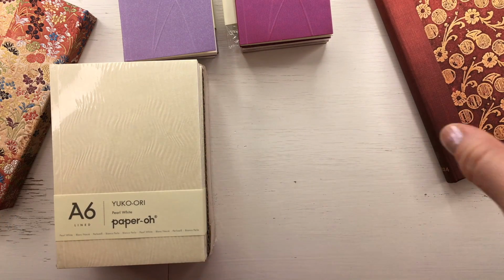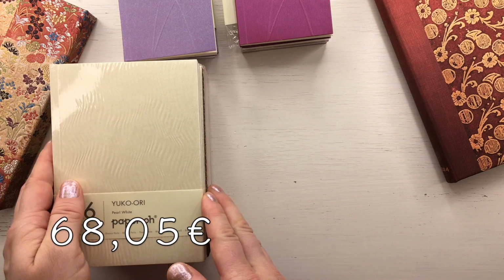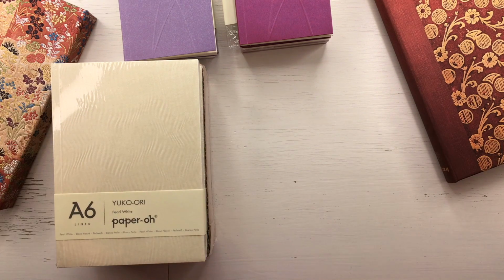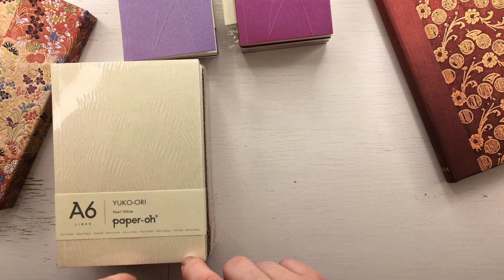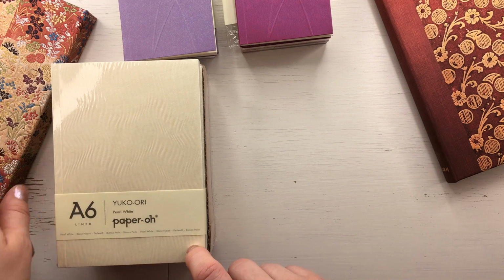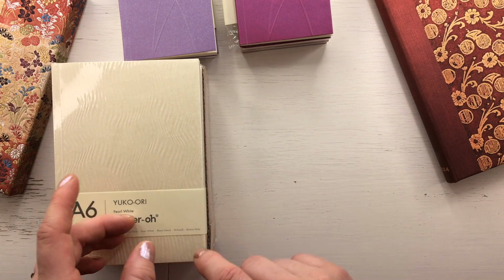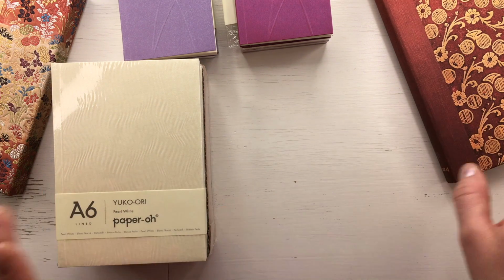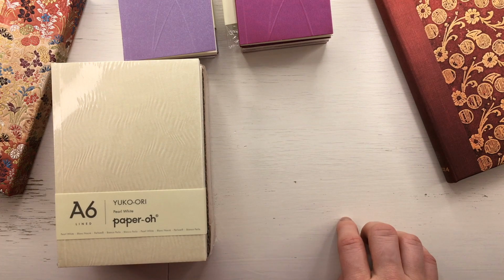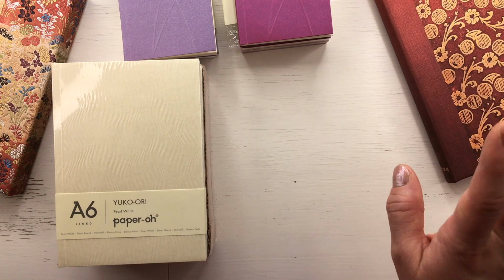And this all in total was €68.05, and this hasn't happened before, but I got a freebie. Now that I went to check, they had a freebie if you bought an 18-month planner, which I bought. But I think that when I was shopping, you got the freebie if you bought over 40 euros. And this went way over 40 euros, so I got a freebie. And it was nice because you got to choose. They gave you some options and you got to choose.